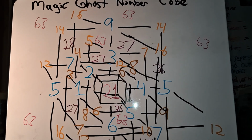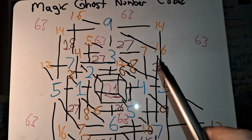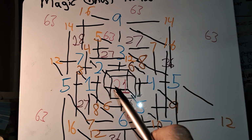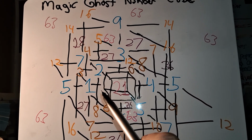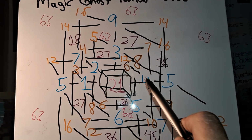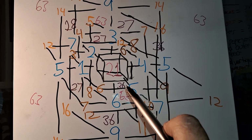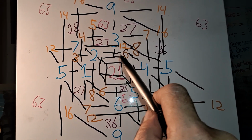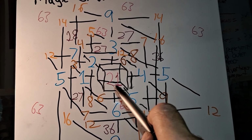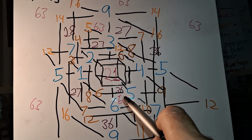So anyway, about these, here's a magic ghost number cube. All I mean by ghost number is, the way I typically number these to study them better in a general form, is I label 1, 2, 3, 4, 5, and 6. These are the primary numbers. I write in blue, but you can choose any color scheme you want to. But the central, or what I now call the core ghost number, 21, is the addition of 1 plus 2 plus 3 plus 4 plus 5 plus 6.